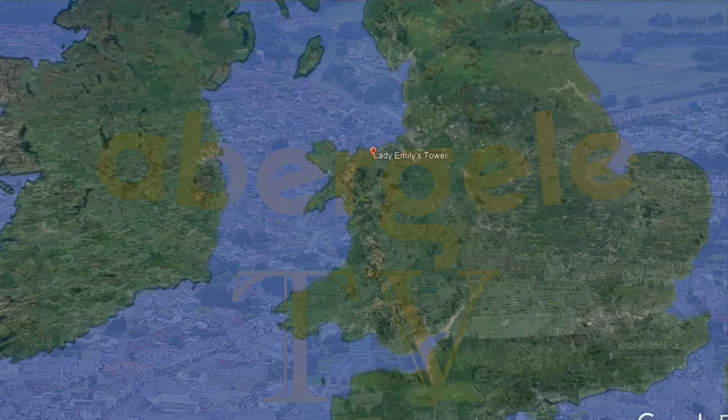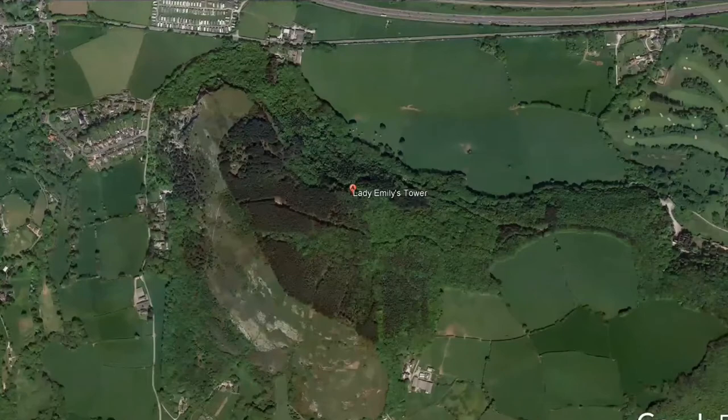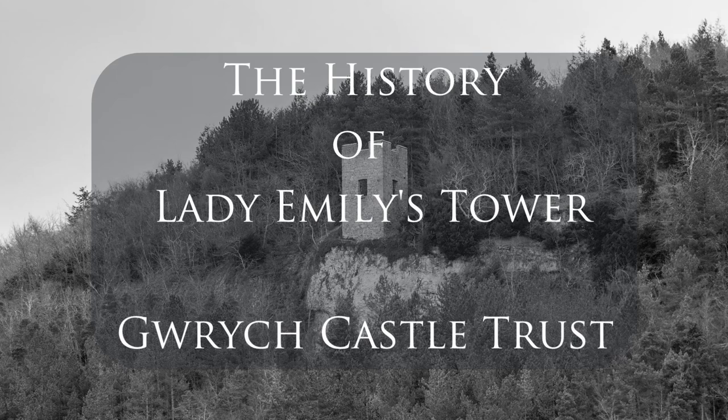Lady Emily's tower is positioned high on the cliff at 560 feet and can be seen from quite a distance from the east and from Llanddulas from the west. It is located near to Cefn yr Ogof, Gwrych Castle, Abergele in North Wales.